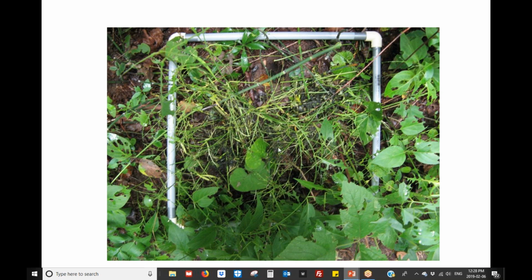Not always, but often. And as you work away from that release patch, you see the feeding density is a bit less. And you can certainly see feeding, you can see that they've moved, 3-4 meters away sometimes from that original release point.